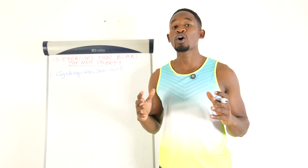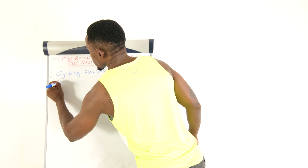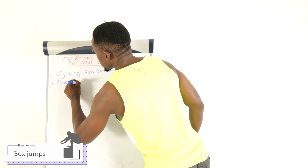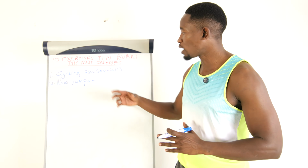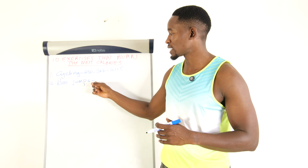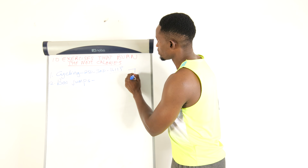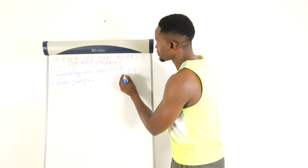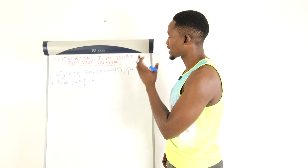The next exercise also burns 9 calories per minute, and this is box jumps. Now, this exercise may not be ideal for everyone. If you're out of shape and you're over 40, I would discourage you from doing this exercise unless you're using a very low box. Because when you use a very high box like this and you're jumping from here, the impact on your knees and ankles is going to be very high and it can hurt you.